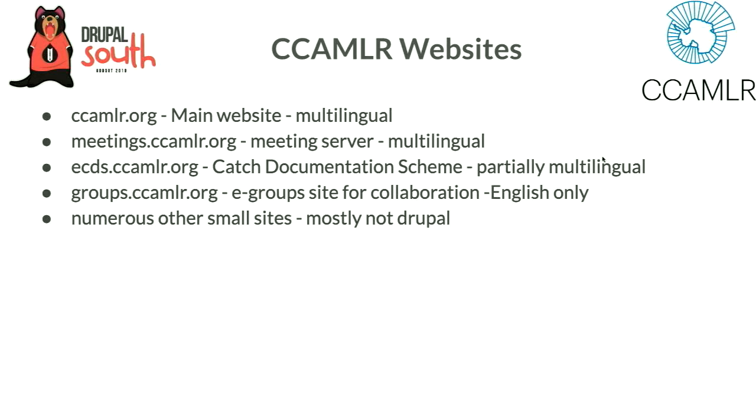These are the main websites which we have. So the top four are our Drupal sites. We have a couple of other Drupal sites, but they're quite minor. And we have a couple of other websites which are not Drupal. The main sites that I'll be talking about today will be the main website, which is CCAMLR.org, and our meeting server, which is meetings.CCAMLR.org. Those websites have full multilingual functionality, whereas sites like Groups are done in English only because of the speed that people have to be able to communicate in it. So we support that one in English.